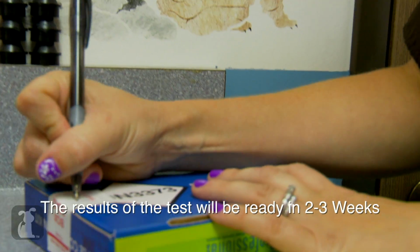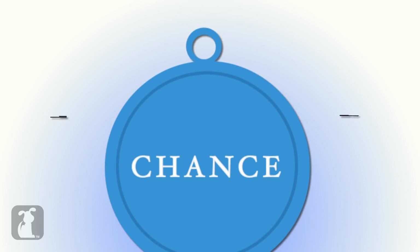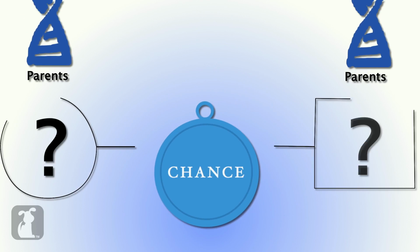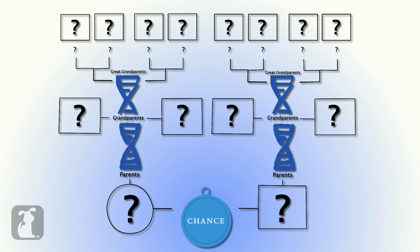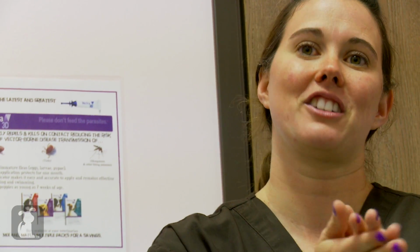So off we go. What they do is they give you a printout of what your dog is with the breeds of dogs on it, kind of like a genetic chain, and then it'll tell you it's mixed with this percentage and this percentage versus this percentage.